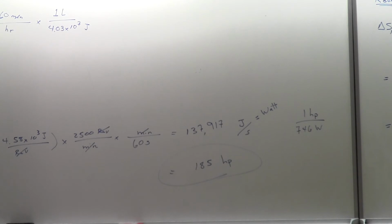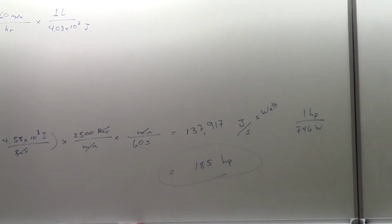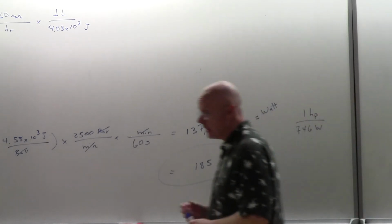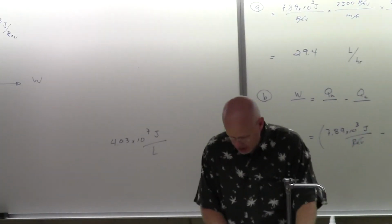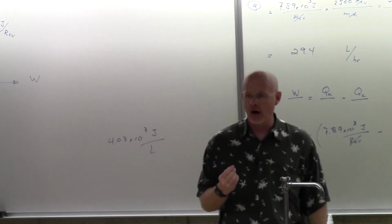It says, ignore the frictional effects of the rest of the engine and give your answer in horsepower. So I did ignore all the other factors that are not here, and then listed it in horsepower. So 185 horsepower is the power rating of the engine. And again, notice it's based upon the heat. As this problem continues on, it says, what then is the torque exerted on the crankshaft?